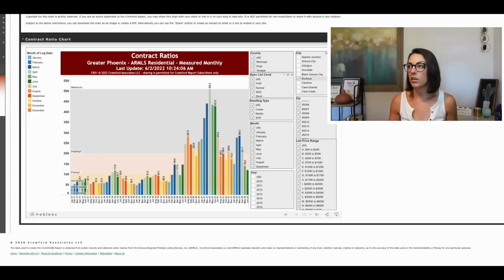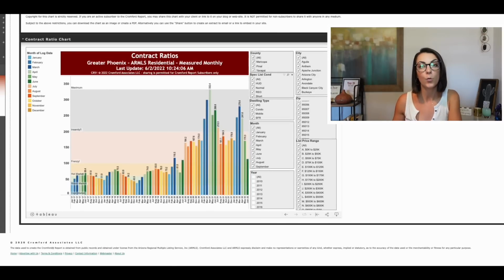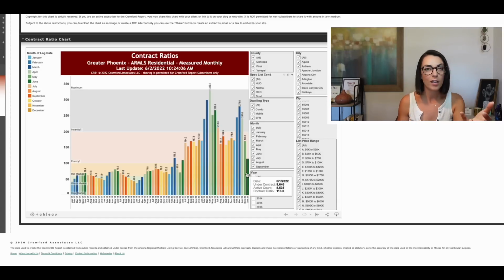I want to first come over here and look at this bar graph, and let's look at all the cities in the Phoenix metro area and see where we stand. So our contract ratio right now in June of 2022 is 113. And if you remember, anything over 100 is a frenzy. Also, think about the math with that. All that really needs to happen for a frenzy is we need to have more under contract than are available for sale. And so when I say frenzy, it doesn't mean that we're in that frenzied market that I was talking about in the past, of multiple offers on every property, everything selling in a day, because that's not what we're seeing anymore. That just means that we've got more under contract than what are available for sale.